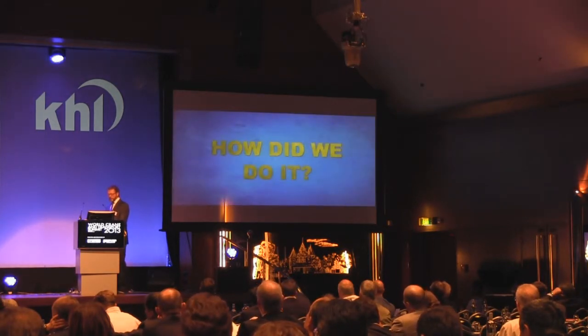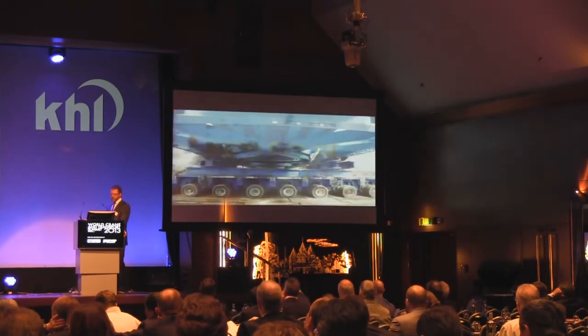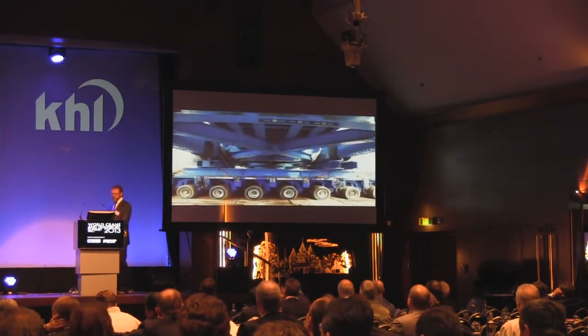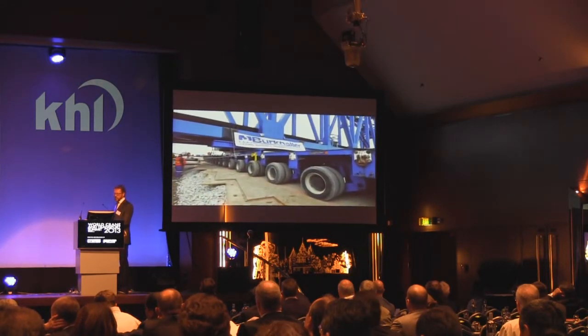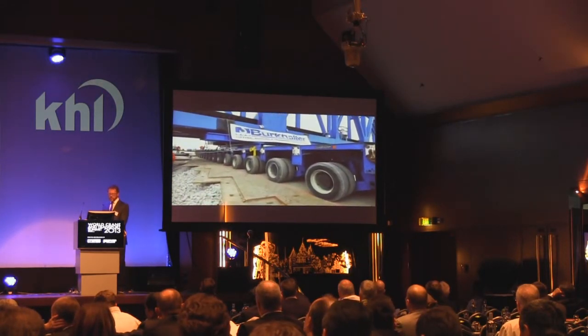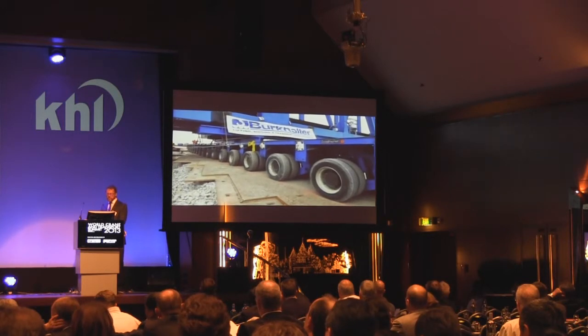The bridges were both transported using a total of 64 lines of SPMT, made up of 24 lines of Goldhofer PST and 40 lines of THP that were in two 16-line 4-file configurations.